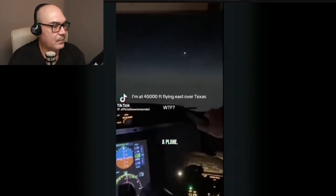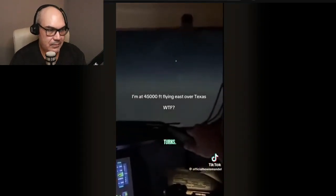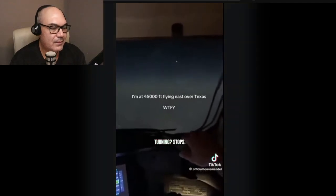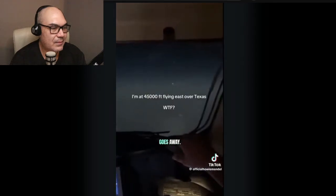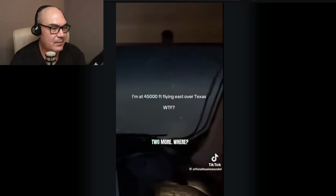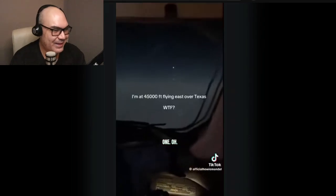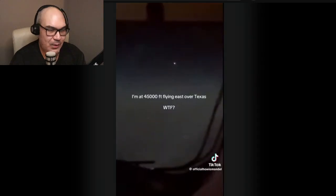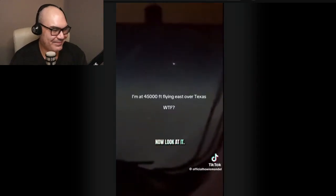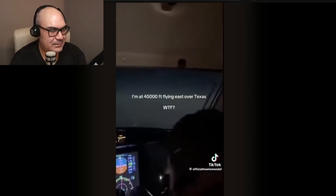Okay, so I'm in the cockpit of a plane. This is getting brighter outside the plane. And then it turns. When is it turning? And it stops, and then it goes away. What is that? And then there's 2 more. Where? Right below it. Where? Point to where the... He doesn't see them. Oh, and now there's two more. So what is this? Good question. I don't know, man. Look at it. Bright, throbbing. Wait, and then it went away.